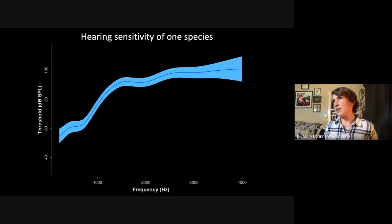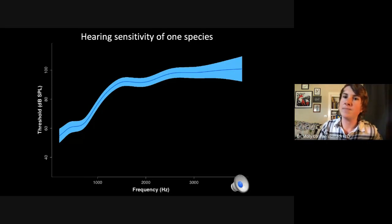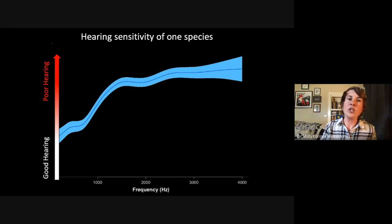So what sort of data comes out of these? This is an example of the hearing sensitivity curve of one species. So this is showing you how this species can hear. And so on the x-axis, we have tones running from 200 hertz, which you just heard there, maybe you heard, to 4,000 hertz at the high end. And so what this really covers is the normal hearing range of most frogs and toads. And then on the y-axis, we have threshold in dBSPL. So this is basically how loud I had to play the sound for the toad to hear it. So we have good hearing, low on this y-axis, and poor hearing, high on this y-axis.